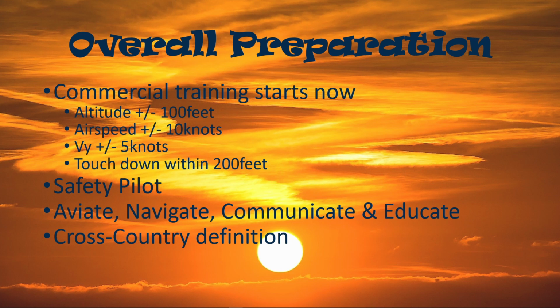Now you can fly to an airport 50 nautical miles away, but spend 2 or 3 hours doing this flight. The full time is counted for cross-country. As far as I know, you could spend 1 hour doing touch and go, then fly to an airport 50 nautical miles away, and the full time will count as cross-country.